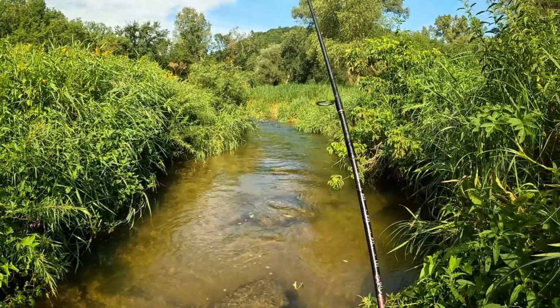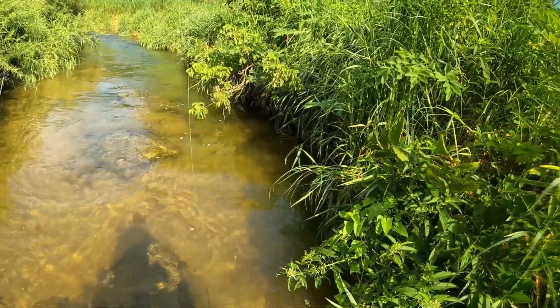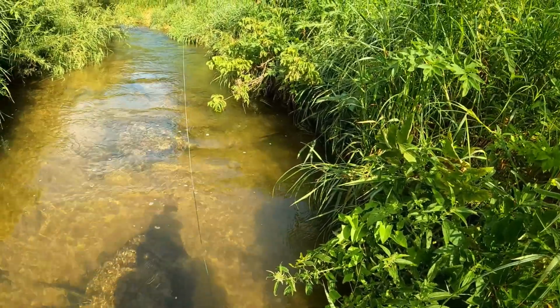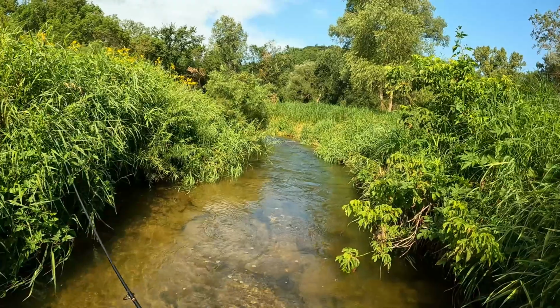These guys don't seem to be too happy about a tail. They're hitting tails. So I'm going to get rid of the tail, stick that in my pocket. Let's give her a shot without the tail here.